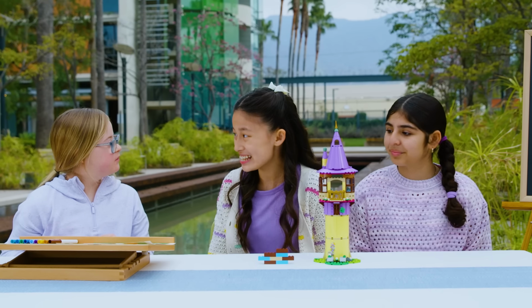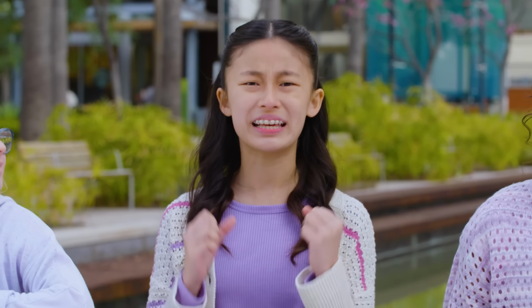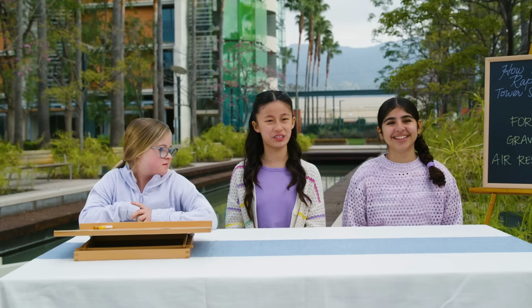I like the idea of a cylinder frame. In that case, your skyscraper is going to be awesome, Mia. Thanks. So, that's how tall buildings are able to stay up. By understanding how forces act on buildings, we can get creative and find solutions to solve problems.